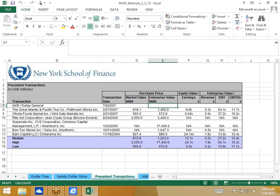So we need to figure out not just the purchase price, but the purchase price plus net debt assumed. And then to calculate our equity value multiples, which is our equity value to earnings or our PE, we need to get the company's earnings. And to get our enterprise value multiples, or enterprise value to revenue, we need to find out the company's revenue. For EBIT, we need to find the company's EBIT, for EBITDA, the company's EBITDA, etc.